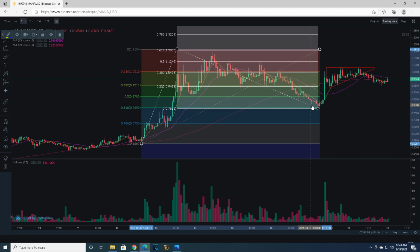But I likely wouldn't have bought at 50% here. I would have waited it out a little bit longer. I really like buying 61.8. I'll go to buy at 61.8 and I'll set a stop loss at 75%. I might not go all the way down to 78.6, maybe 75. I probably would have set a stop loss at 70 cents. Yeah. Bought at 79, set a stop loss at 70 cents if it were to continue to go down.